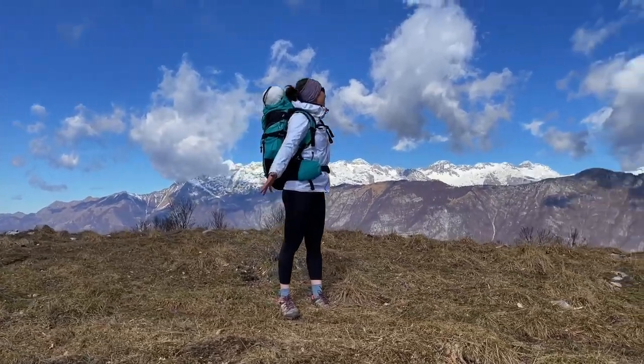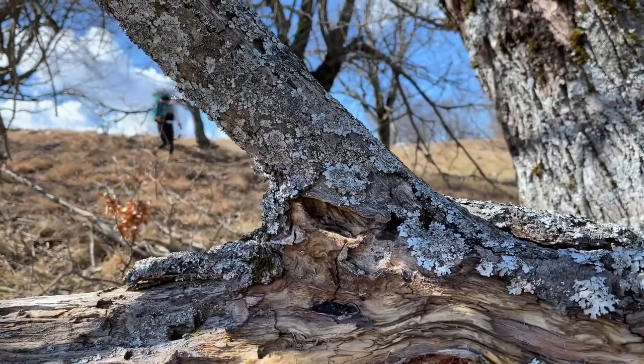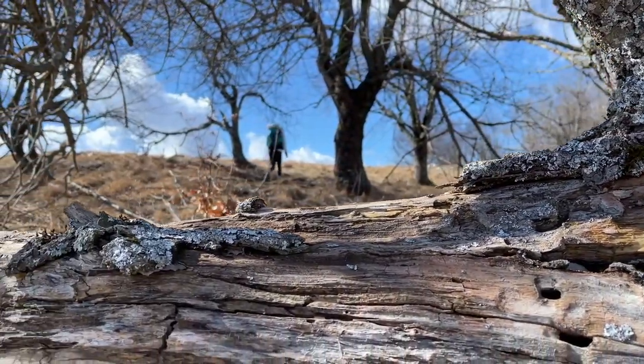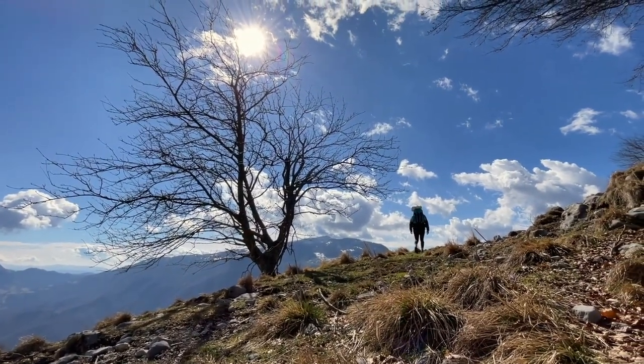At the top of the first ascent, we were greeted by a beautiful alpine meadow, where sheep graze in the summer. But since it's winter now, we had it all to ourselves.